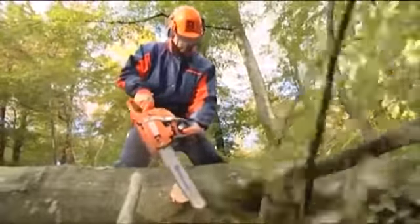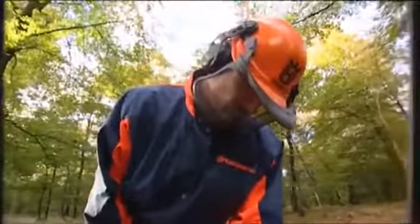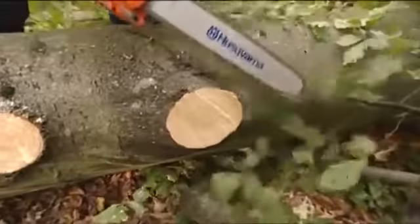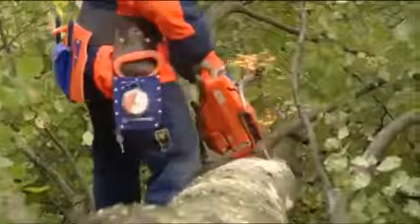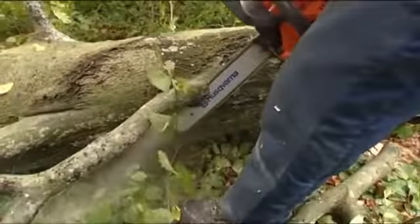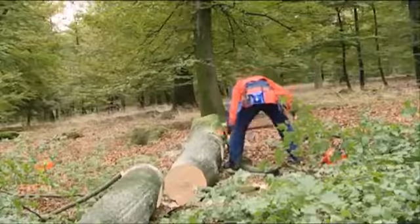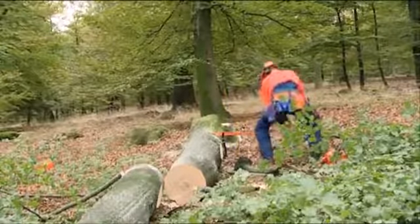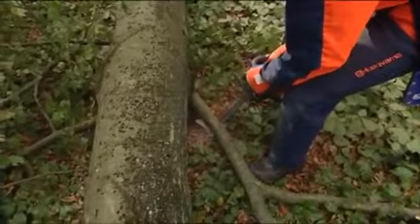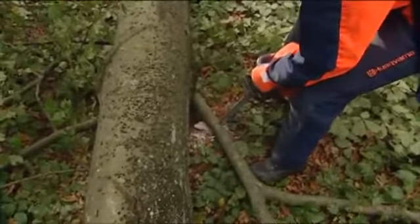Observe how the branches are tensioned so that you can saw them from the correct side. Otherwise, there is a risk that the saw will get caught. If the tree is lying right on the ground, you'll have to wait with the branches on the bottom until you're finished with the others and can roll the trunk over. Be careful when the trunk is close to the ground, since there's quite a risk that you'll touch something with the tip of the bar, which will cause a kickback.